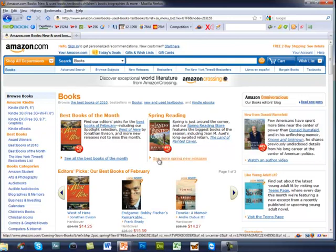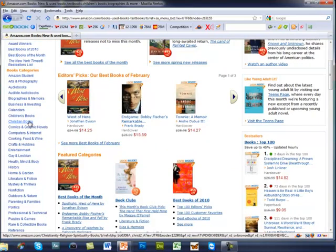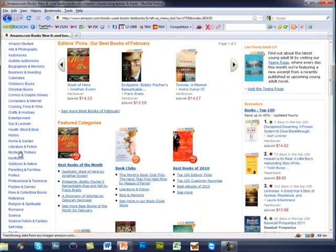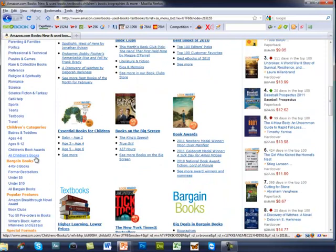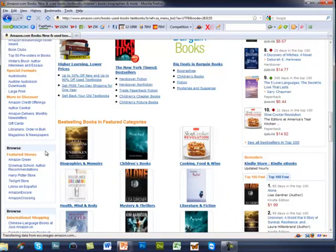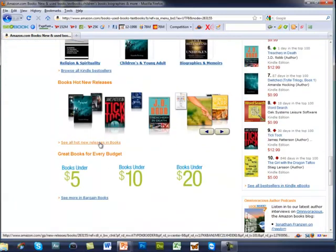And we've got here more spring new releases so you can find out what's coming out, what's new. Over here on the left, this right here is worth its weight in gold. I kid you not. New York Times bestseller, best books of 2010. Award winners, all these different categories. Again, if they've got a category here, it's a hot niche to be in. All of these, you can just check them out. You can check out the Kindle bestsellers, best-selling books, new releases in books.